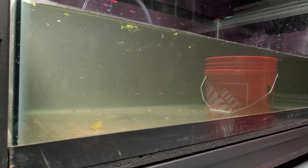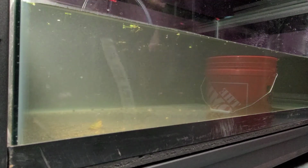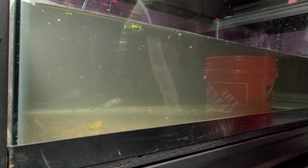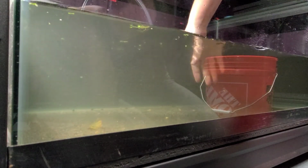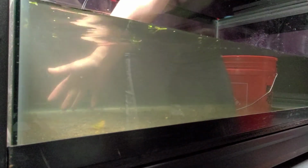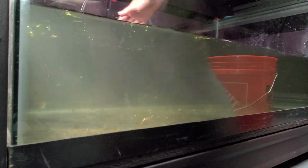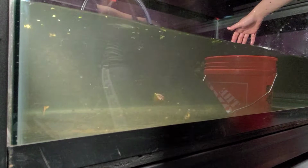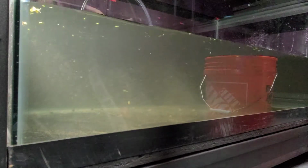Now it's a fish room because there's fish in it. Siphoning this water from outside, there's actually some fry fish. Where are they at? I don't know if you can see them. I'll try and push them over that way. There's one, one of the bigger ones. There's a bunch of little fry too.